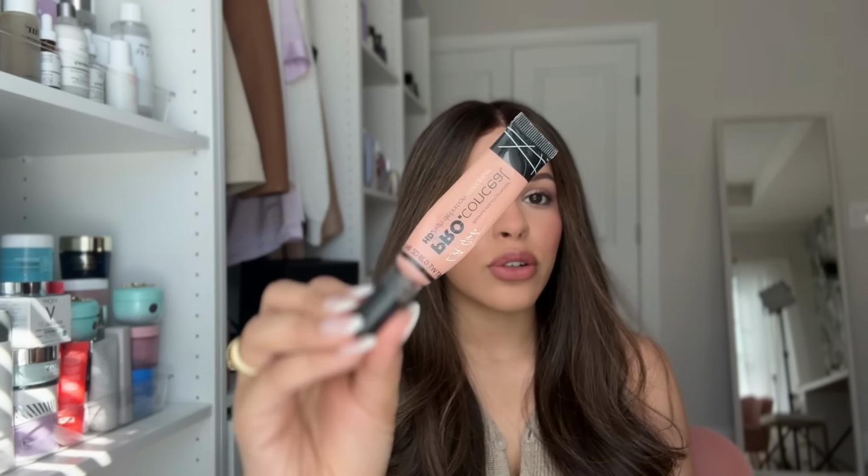Okay, I am literally showing you guys all of my drugstore holy grails, and this is definitely one of them. This is the LA Girl Pro Conceal Color Corrector in the shade Peach. If you haven't seen any of my other videos, I always color correct before going in with concealer, and as you can see, my under eyes are super smooth and airbrushed, and that is because I always use color corrector before. What this does is it kind of cancels out any darkness underneath the eyes. So if you have dark circles, you're going to want to invest in a color corrector. But I have good news because this color corrector is, I think, less than $5.